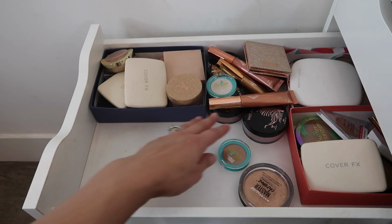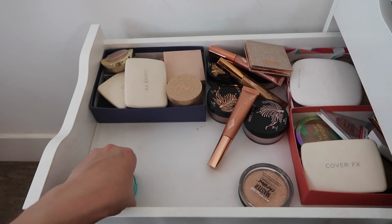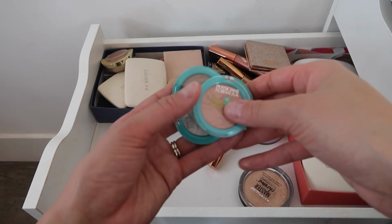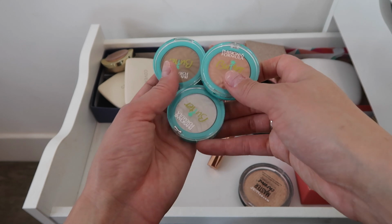Then we have, these are brand new. All of these are from a little kit that I got from Physicians Formula. I'm keeping every single one of them. I actually just opened them a few days ago. I really like all these products from Physicians Formula. I haven't specifically used these, but I love the butter products from them.